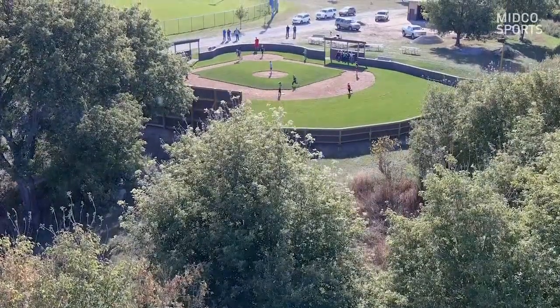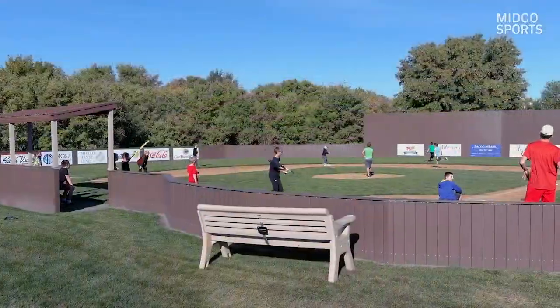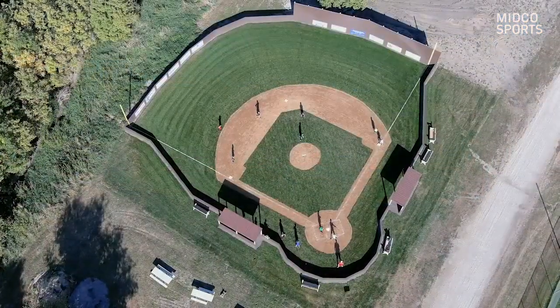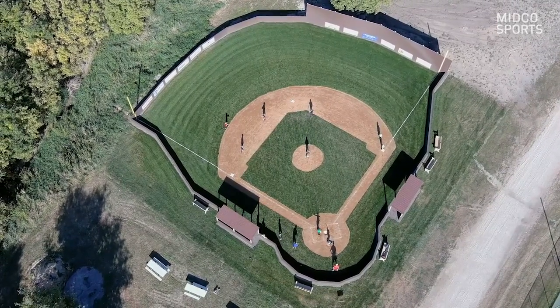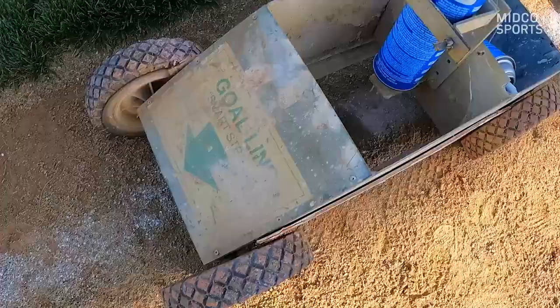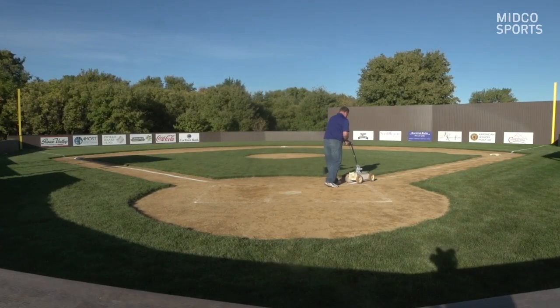The latest addition carved into the corner of the complex is this little gem, a scaled-down version of Target Field, home of the Minnesota Twins. Every detail done with a big league touch. They paint the baselines at Target Field instead of using chalk. So here, they paint the baselines instead of using chalk. Everything's based off Target Field.